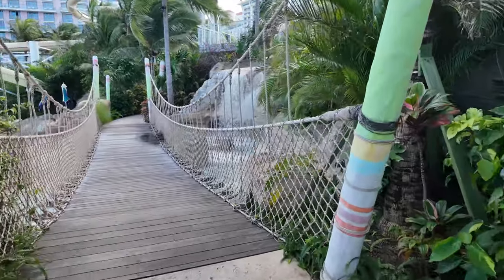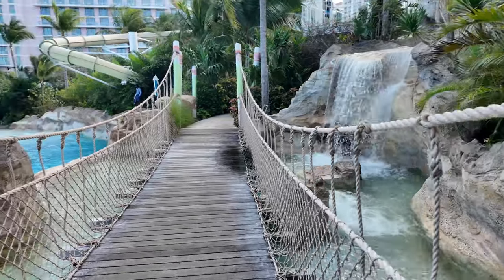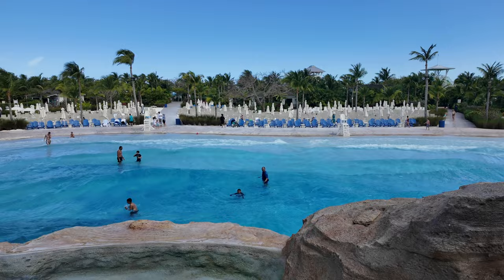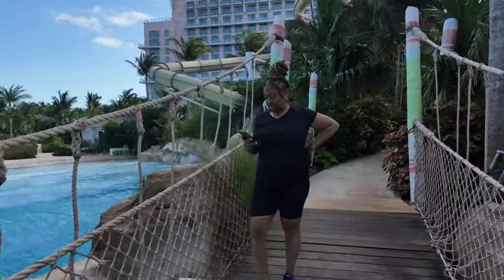It felt like a sort of a Typhoon Lagoon type of feel, like at Disney World. Really cool stuff from Baha Mar here. And this is all included in your nightly fee at the resort. So that's pretty awesome for sure.